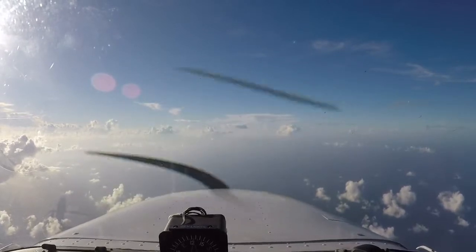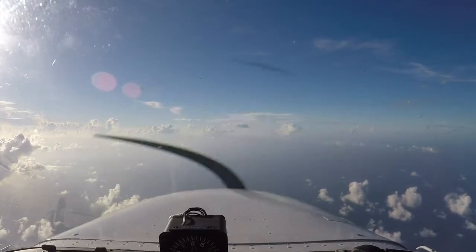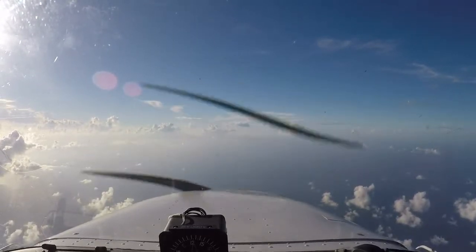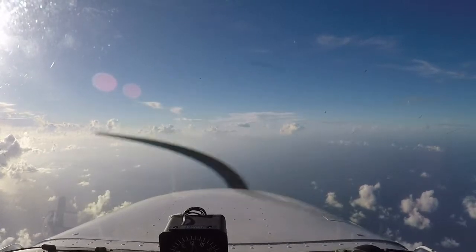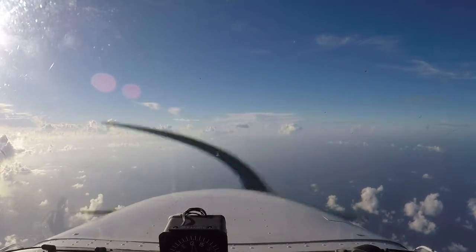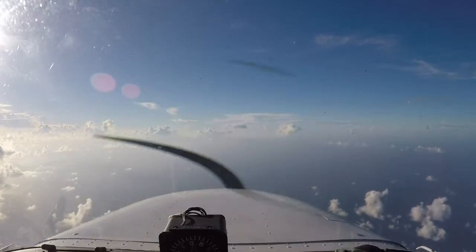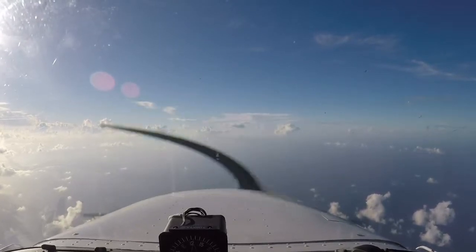Writing these things down, that way I know which approach frequency I need to contact. On the way out, when we take off, we have to climb out to almost 6,000 feet before we contact Miami, so we can pick up our airport clearance. So I take off and just keep doing circuits pretty close to the island, and just keep on climbing, and then pick up the IFR clearance at 6,000 feet and go from there.